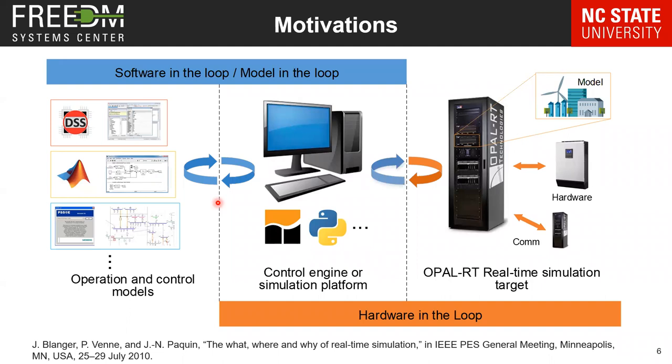Here is the motivation for our research and why we favor hardware in the loop simulation. There are two ways to develop and test systems for a microgrid. One is called software in the loop, or model in the loop. Generally, for software in the loop simulation, the researcher can design a system or different control schemes in different software and design the control algorithm in any platform or language. For example, we can develop a test feeder in OpenDSS, and then we can design some Volt-VAR control algorithm in Python or another control language. Then this control engine can coordinate different software together to perform the control scheme.